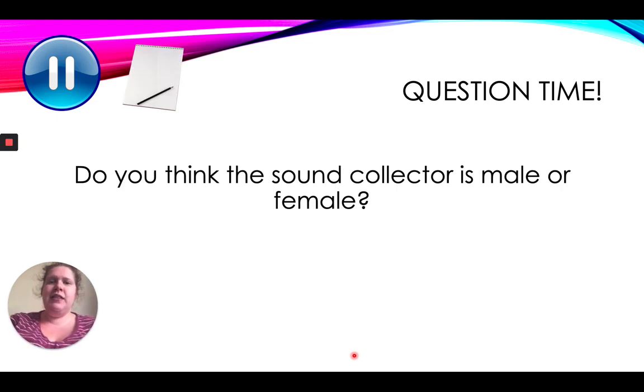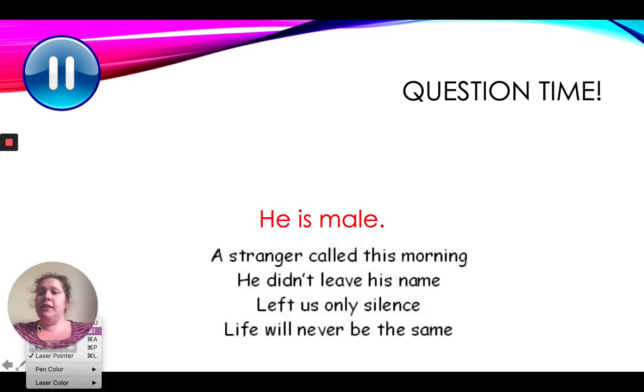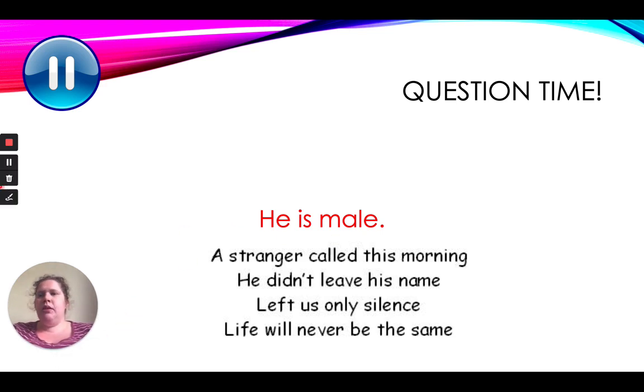Do you think the sound collector is male or female? Remember, it gave us a clue in that last verse. Can you think back? Pause the video while you answer the question. That's right, he's male. Do you remember in the last verse it tells us he didn't leave his name, so it reminds us that he is male. Well done if you got that right.